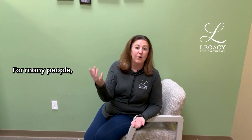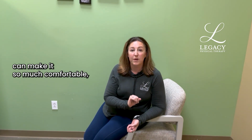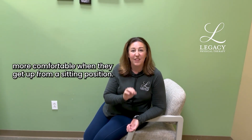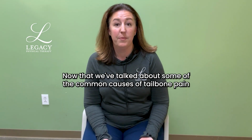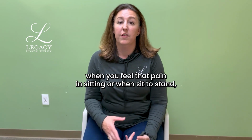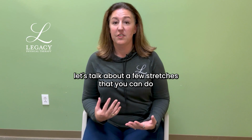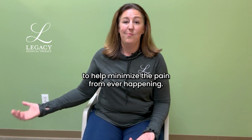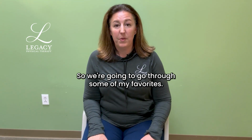For many people, that simple change of belly, butt, breathe can make it so much more comfortable when they get up from a sitting position. Now that we've talked about some of the common causes of tailbone pain and some of the things you can do when you feel that pain in sitting or with sit to stand, let's talk about a few stretches that you can do to help minimize the pain from ever happening. So we're going to go through some of my favorites.